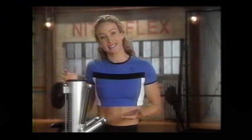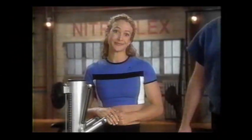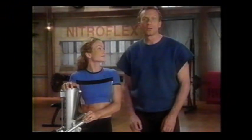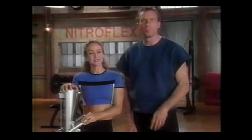It's 10 minutes a day, three times a week. Aerobics alone will not give you the results that you want. NitroFlex truly is the future of strength training. And for men, it's just as easy. The Terrific 10 for men works virtually every muscle group in your body. One set if you just want to tone up and improve your strength. Three sets if you want to build bulk.